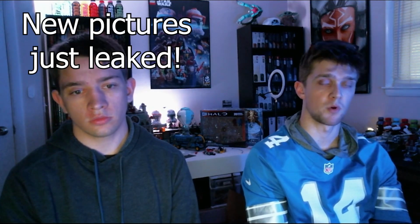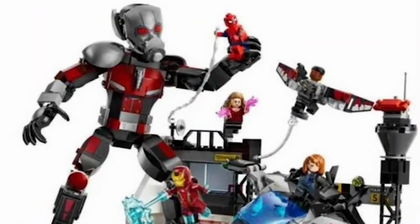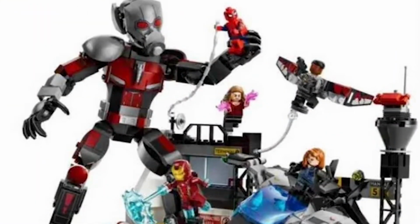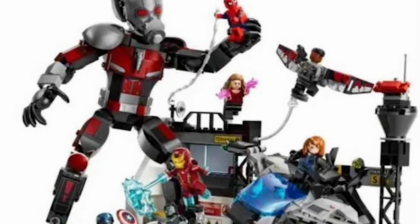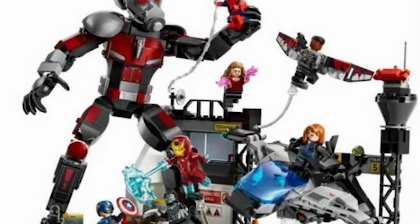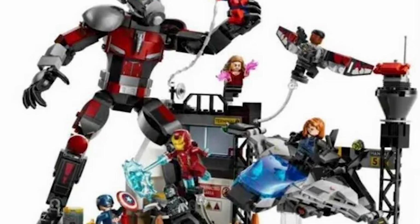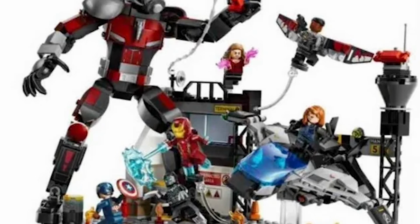The next set we've got is a play set, 76314, Captain America Civil War Battle, the one at the airport. It's rumored to be $100 with 736 pieces. The minifig count and who's actually going to be involved is unknown. It is rumored to have a giant Ant-Man, so I guess that's one minifigure we can technically confirm, but it's going to be a brick-built Ant-Man. So whether it's a minifigure or not is kind of up for debate.